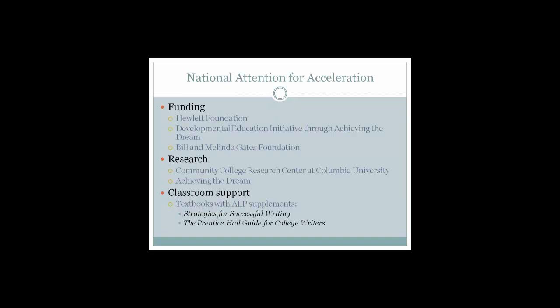And one thing that I really consider to be an indicator of how important people are realizing acceleration is, is the classroom support that is coming for acceleration. There are even textbooks out now that have accelerated learning supplements. Two of those are Strategies for Successful Writing and the Prentice Hall Guide for College Writers. These ALP supplements take the material that is in these freshman comp books and give strategies for the developmental students to help them understand the readings and also to help them with the writing process for the writing assignments that are given in those two textbooks.